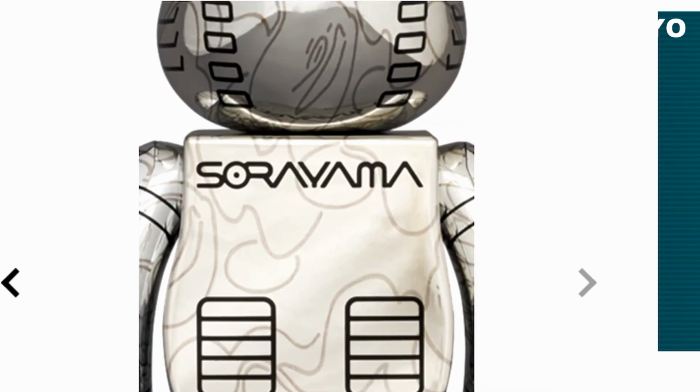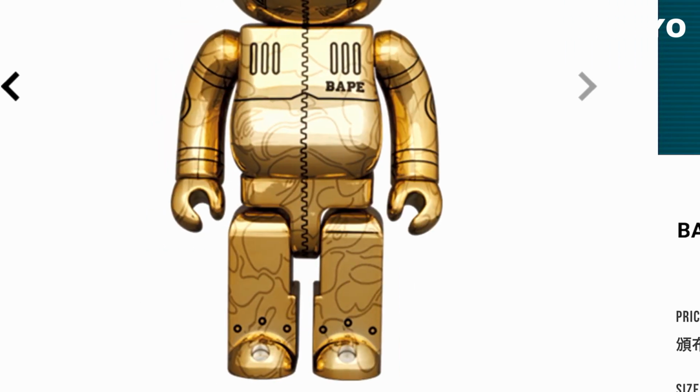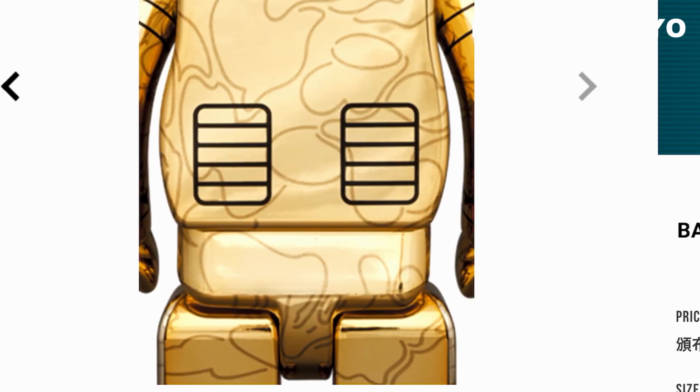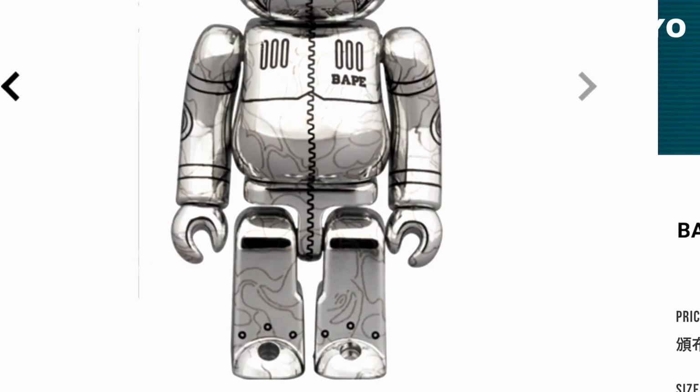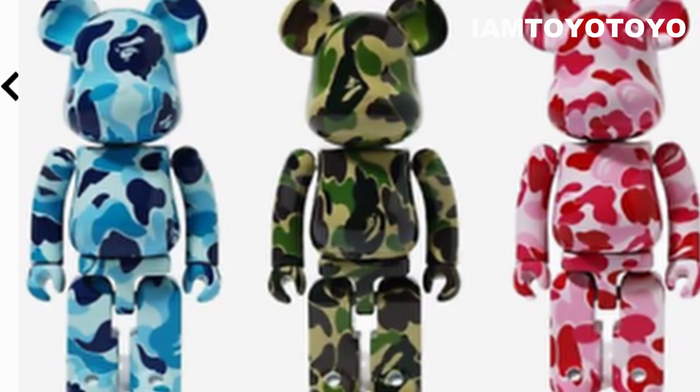And also I would prefer the print of the golden Bape camouflage to be on its own, i.e. what we've seen with the previous version of the very simplistic release of the green, pink and blue camouflage.